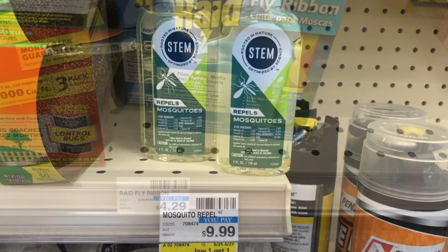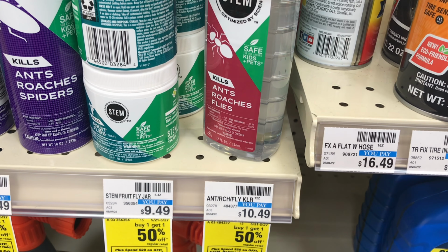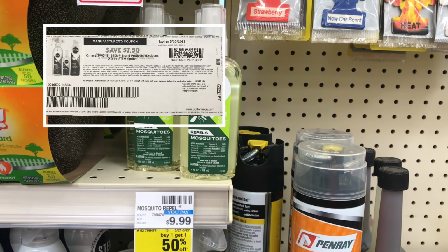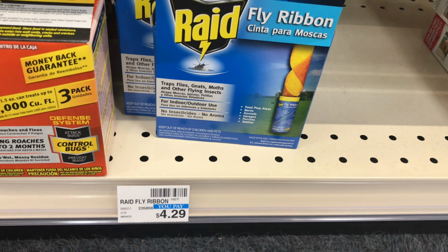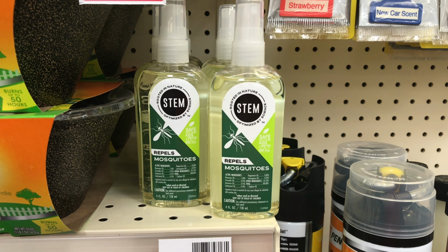All 3 items will come up to $19.78, which is within the 98% rule. If you're doing this deal, make sure your store observes that. I have a $7.50 coupon I got from coupons.com for the STEM product. It's $7.50 off of 2 items. That will bring it down to $12.28 and I'll get $5 back.